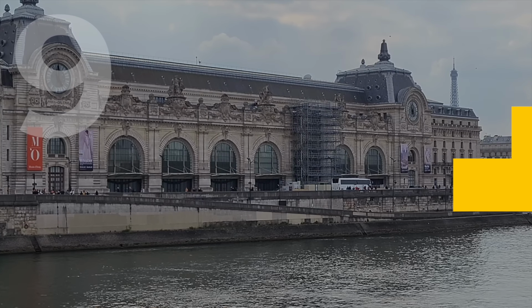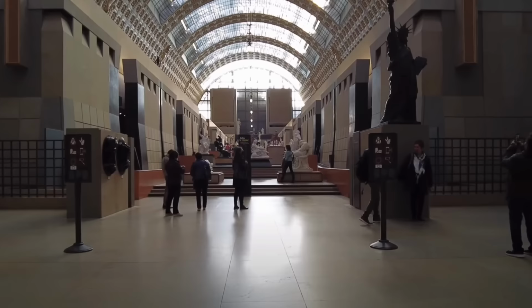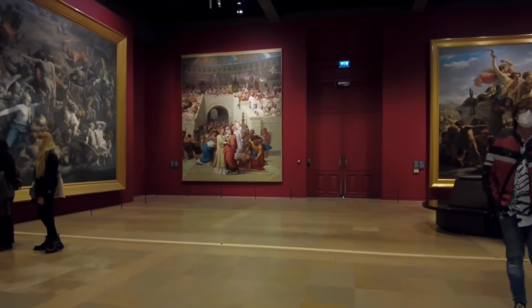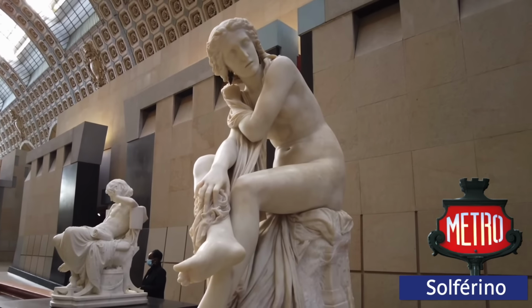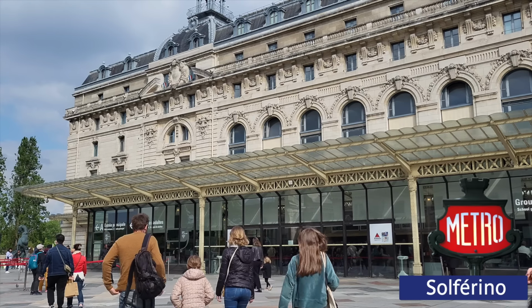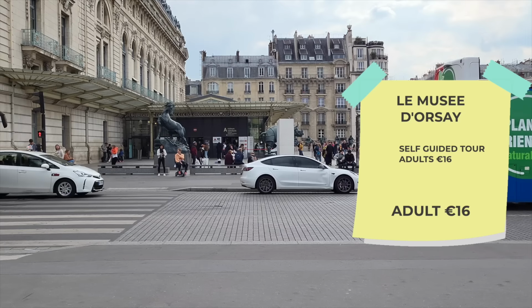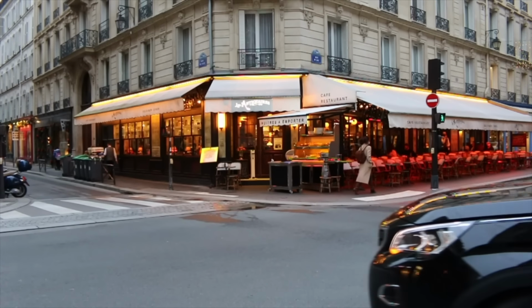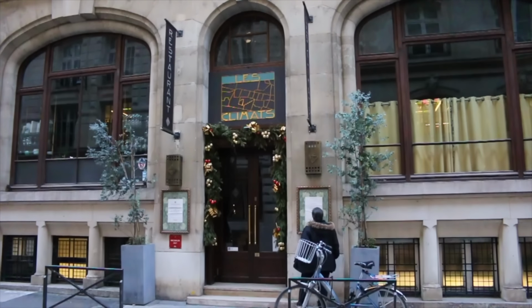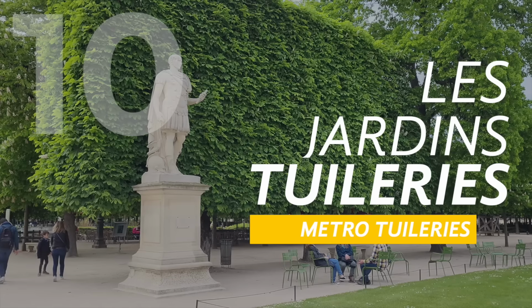Located in an old, renovated 19th century train station, the Musée d'Orsay is the second largest museum in Paris. And it's filled with amazing impressionist art, including Monet, Renoir, and Van Gogh. Now, the metro station to get there is Solférino on line 12 or Musée d'Orsay on RER C. Tickets for the Musée d'Orsay are 16 euros, and again, we recommend to buy them way in advance. Places to eat nearby are Les Antiquaires or Les Climats, which are both right around the corner.